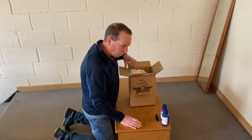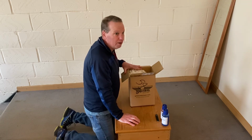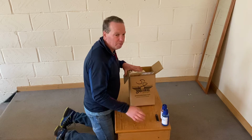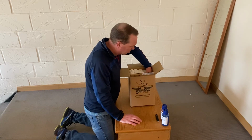I do like Gliptone products. I don't use a huge amount of them. I use their Gliptone leather cleaner, which I have done from day one. It's a bit of a long-winded product to use, but the results are excellent. And I use their leather conditioner as well, and that is really good stuff.